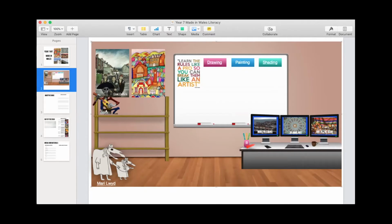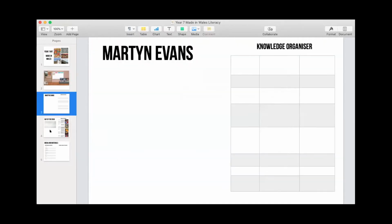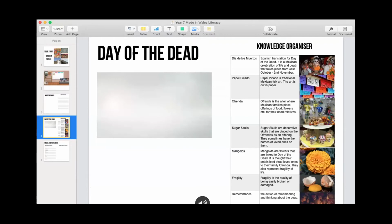So for example, if I click on the Day of the Dead, as I just mentioned, that will take them directly to a website. So if I just click on Open Link, it will take them through to do some further reading into the Day of the Dead. So there's different things that they can learn there. There's other areas then: if they click onto the skeleton, there's a link which will take them to page 3, which is the Day of the Dead information.